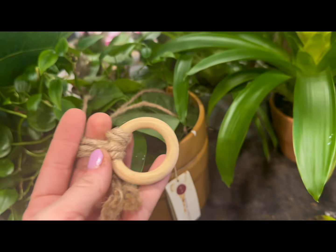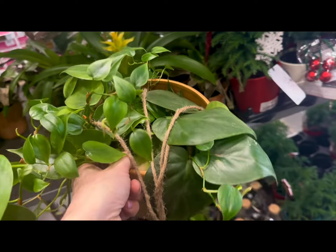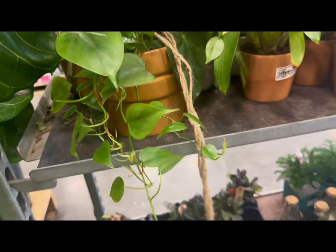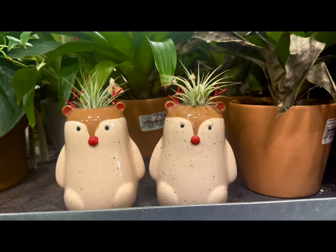Look at this. Let me take it out and show it to you guys in the daylight. Look at this. Nothing, absolutely nothing wrong with this plant. Wouldn't this just be a stunner? Look how mounding it is. Nice, beautiful, green, glossy foliage.